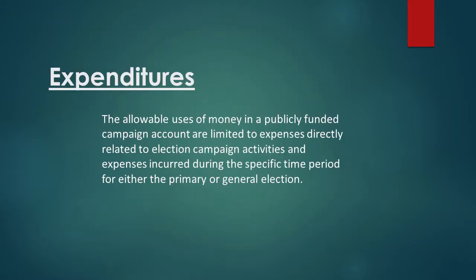Expenditures. One of the biggest questions that the State Board of Elections gets is what is considered an eligible expenditure by a political committee. The answer is that it has to relate to election-related campaign activities and would not occur but for the fact the individual is a candidate. Additionally, the Montgomery County program has further restrictions on what constitutes a permissible expenditure. Expenditures must occur within a specific time period of either the primary or general election in order to be acceptable.